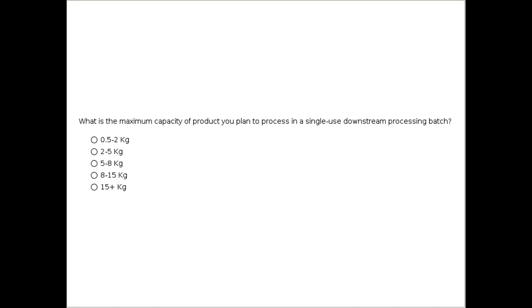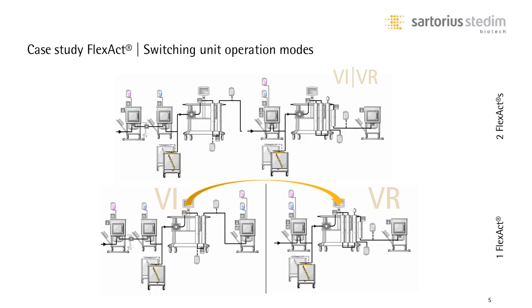Okay, so capacity there is obviously an important thing. So if you're really looking at very high capacity, so 15 kilogram batches of product of monoclonal antibody, in one particular case, you probably have a high system utilization. On the contrary end as well, maybe you have a low productivity, you're only maybe half kilo or 1 kilo batches, then maybe you're trying to facilitate more utilization in systems.